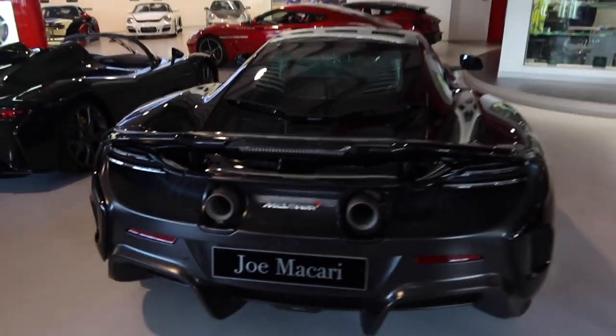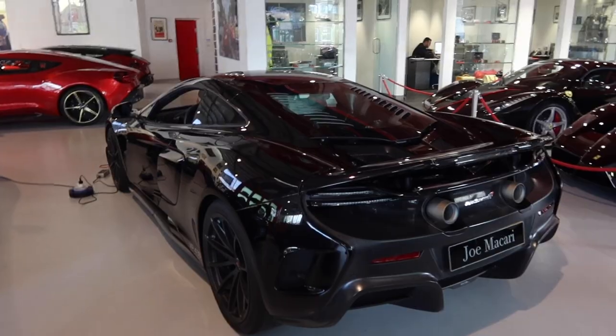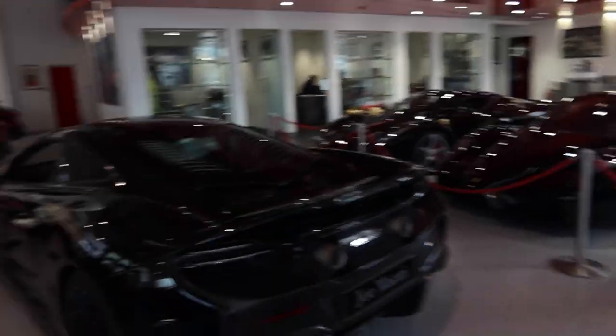Did you drive his? I didn't drive. I moved his in the parking lot. Okay, yeah. They're very nice. They've gone down in value quite a bit, because they kind of went up and then now they're back down around the £200,000 mark. Very cool spec, all dark.